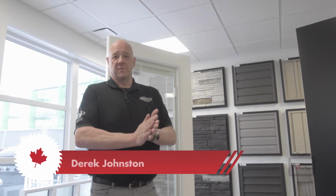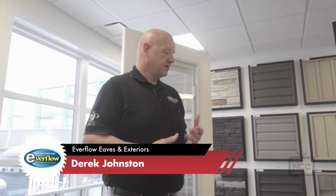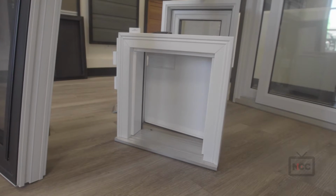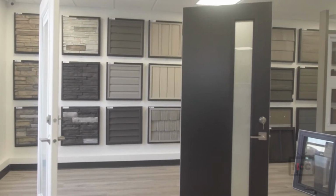In the US, in the warmer climates, you can get a lot more different options because you don't have to worry about the heat and cold. Here in Canada, we use our own unique doors. We're one of the few areas where you get plus 40 and minus 40 in the same year. So you want to be able to make sure your door will stand up to both.